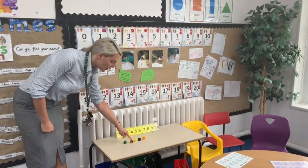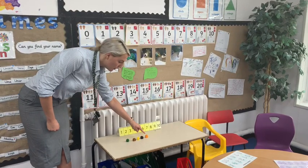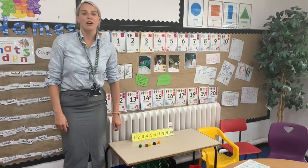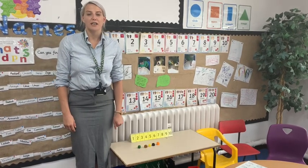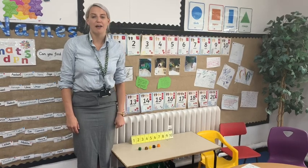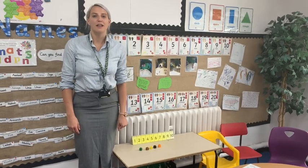1, 2, 3, 4, 5. I have 5 blocks. If you can encourage your child to count objects around the house by touching each one and telling you how many they have, they will be ready to start nursery in September.